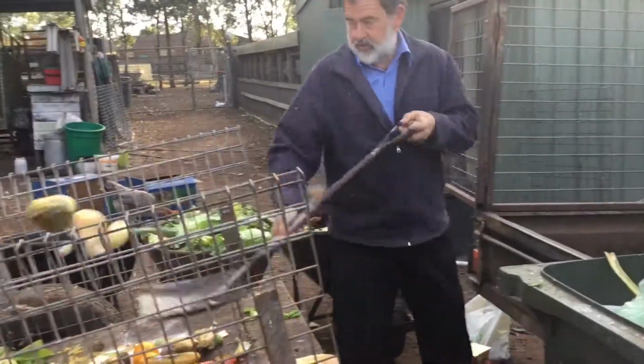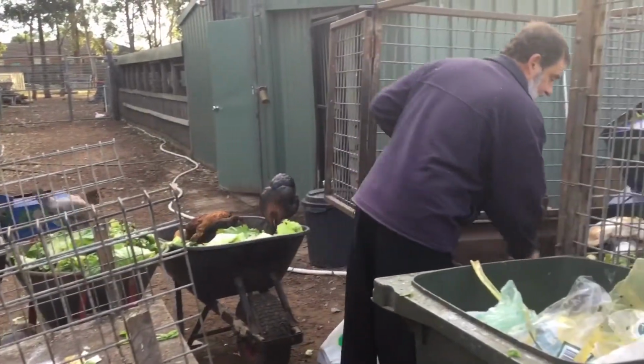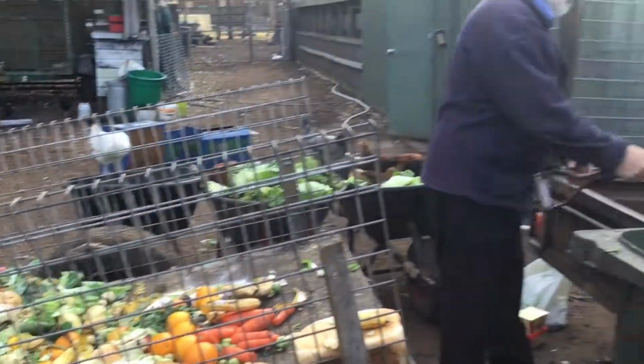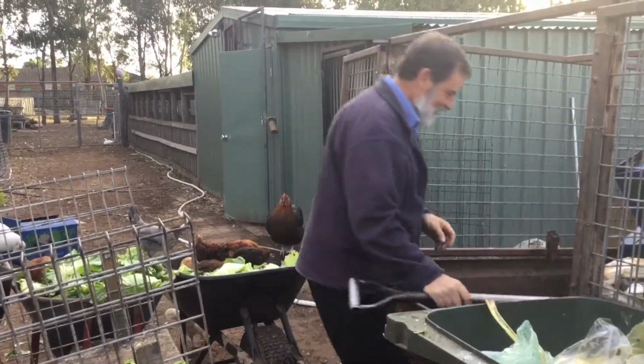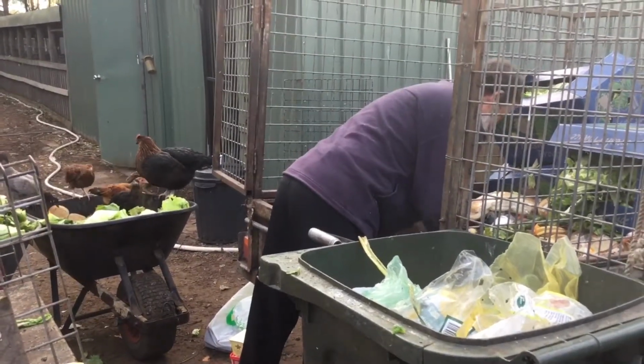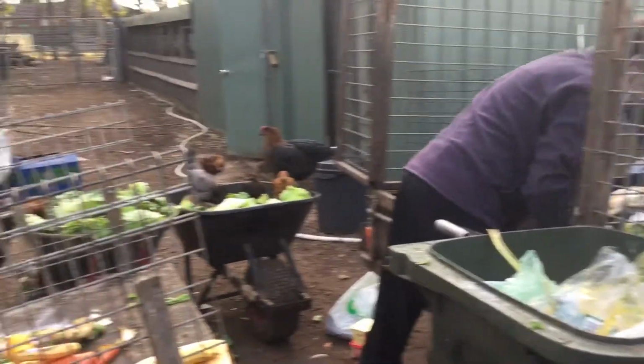Instead of going into landfill and producing lots of methane gas, which is a greenhouse gas, it's now getting pumped through cows who are producing methane gas, but certainly not as much as it would if it was in landfill.